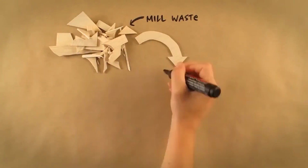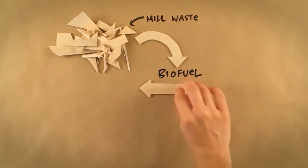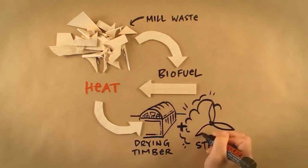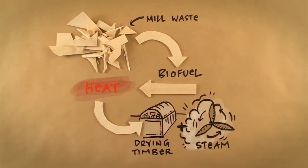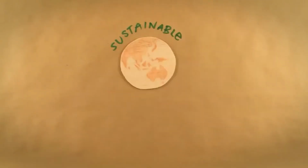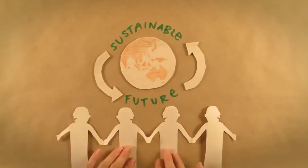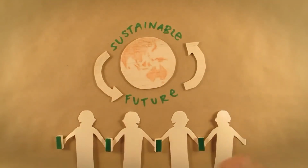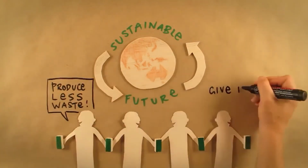Mill waste, including sawdust, can now be used as a biofuel to fuel boilers, which produce heat that can be used for drying timber in kilns. Excess heat can also be harnessed to produce steam and run turbines that generate additional electricity. A sustainable future depends on everyone substituting non-renewable natural resources where possible with renewable resources and producing less waste. Give it a try.